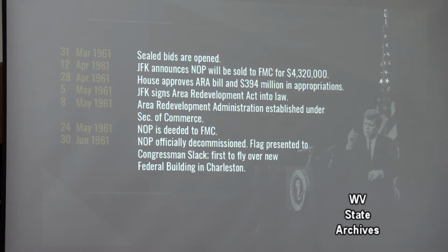He does this in a couple of ways. First, he has the General Services Administration offer the plant for sale before it's even decommissioned. And they accept the only bid that offers to buy the entire property from Food Machinery Corporation for $4,320,000, which he announces to the nation at his 9th ever press conference on April 12, 1961.